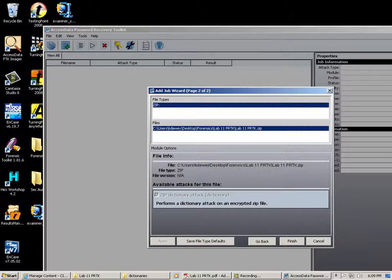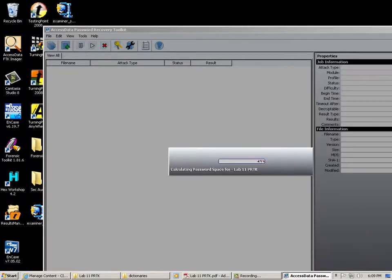I can't unselect anything. But with Word, the very first option will say dictionary search. Then it'll say key space attack. Then also unselect everything but dictionary. Okay, so now we got this added. So I'm going to go finish. Now, it starts to add, we got a lot of little graphics here, aren't they pretty? As soon as it starts, I'm going to bring it up so you can see something.